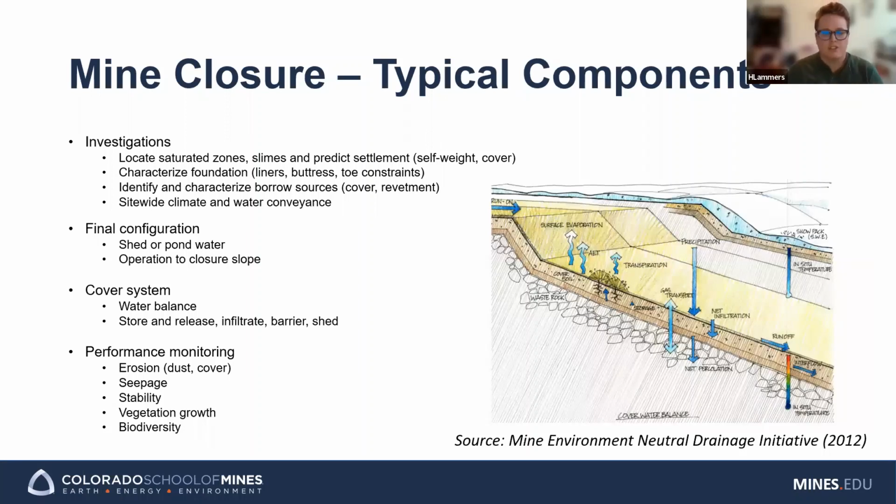So with mine closure, there are some typical components that I listed. Again, this isn't an exhaustive list, but we have investigations that we perform. We consider a final configuration of all of the facilities. We consider whether there's a cover system that goes onto it. And then, as I mentioned, in that post-closure phase, we're doing all of that performance monitoring.